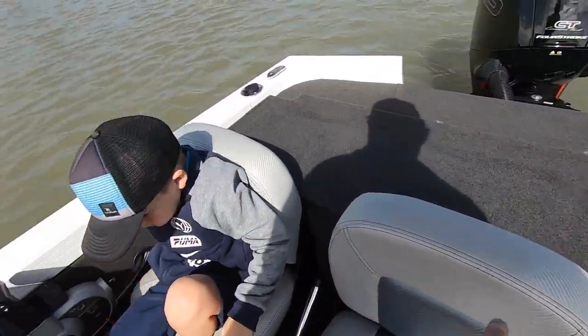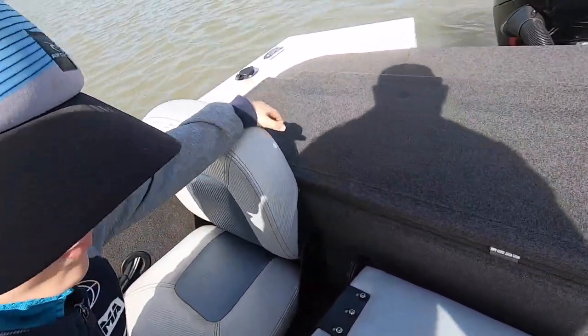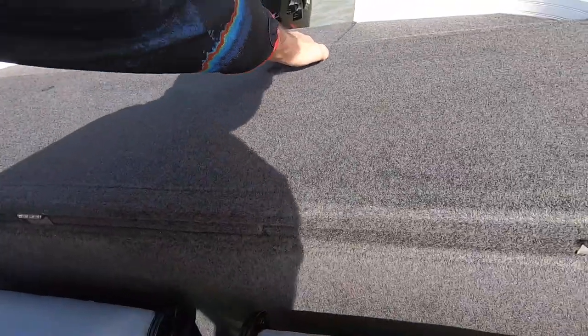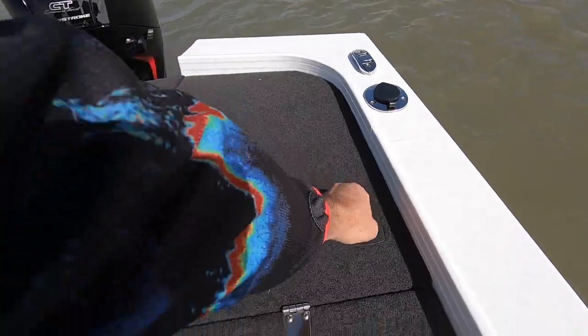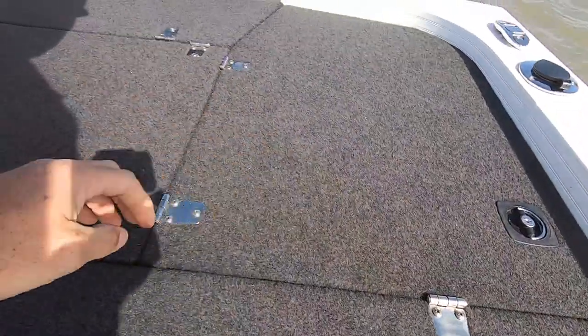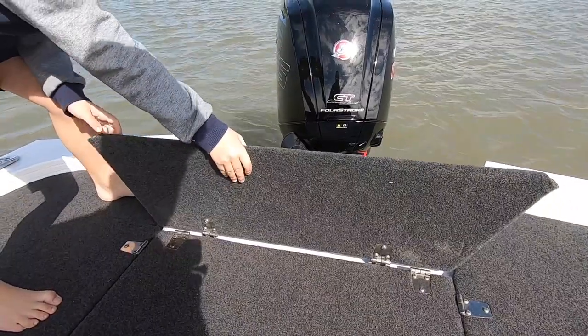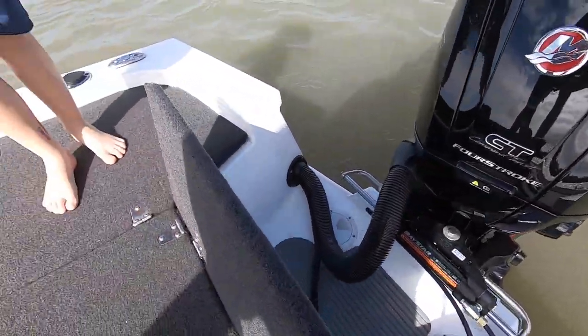And now we'll have a look in the back. Put him down. Alright, so out the back here, and once again, massive casting decks, heaps more room in there. I'll leave that one down, mate. Oh, that one can actually come up, like Braxy was showing us.